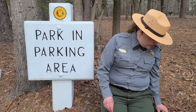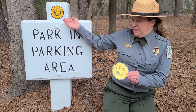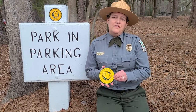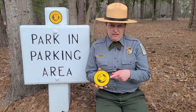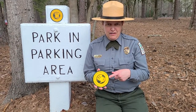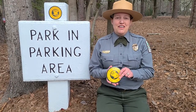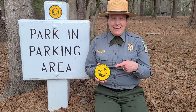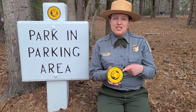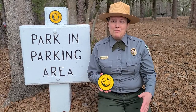And what you can do is look for one of these seals, which obviously we see one right here on this sign. All of the original CCC structures on the park will bear this seal, telling you that they're originally built by the Civilian Conservation Corps. So I encourage you to come out to Sesquicentennial, look for these seals, and see if you can find out which buildings or structures were built by the CCC and learn more about the park's history.